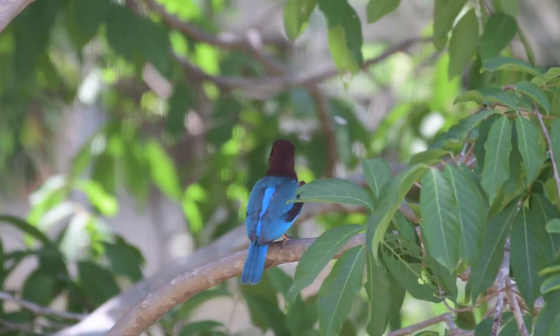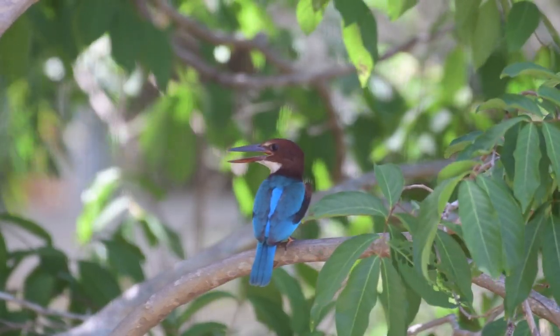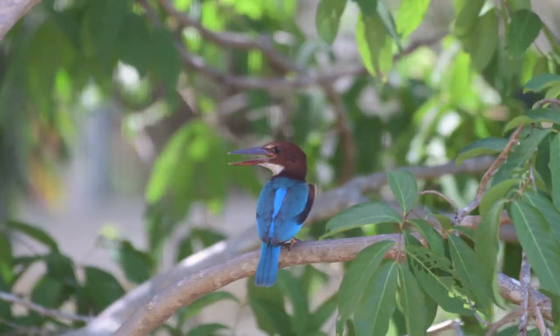Well, that's it for now. Another little video, this time the white-throated or white-breasted kingfisher.